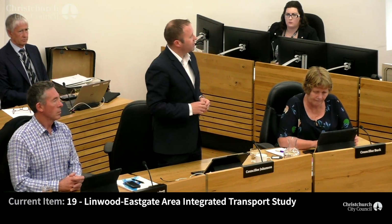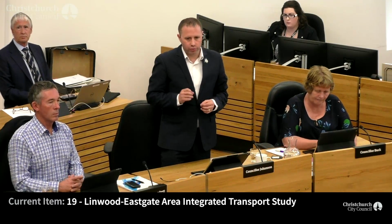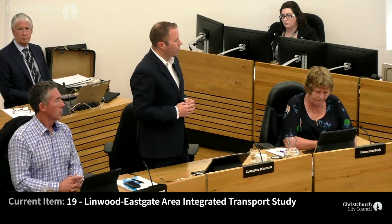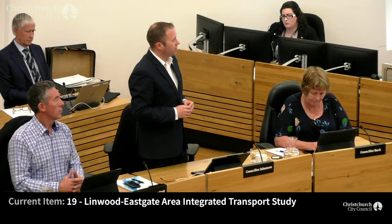The issue here is the fact that we are robbing a safety intersection improvement that we publicly consulted on through our LTP, to pay for a public transport hub where there is still not a clear idea about what that PT hub should look like and how much it's going to cost. I do not support taking money off budget for a line item in our long-term plan without any community engagement.